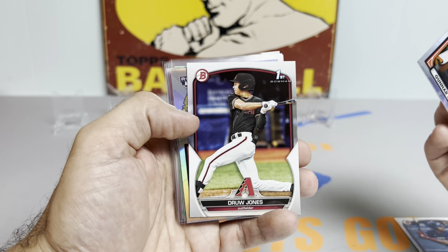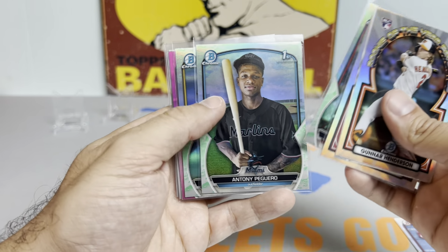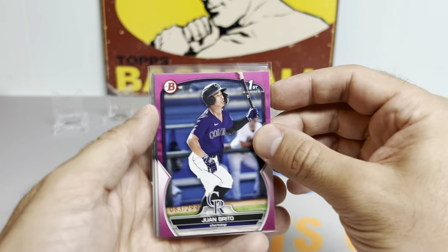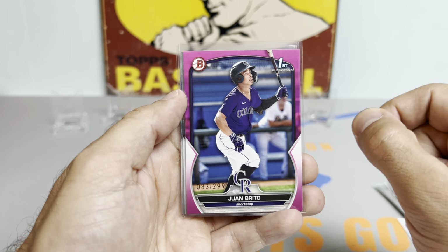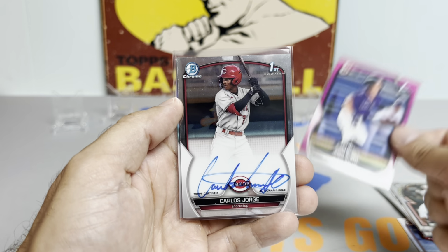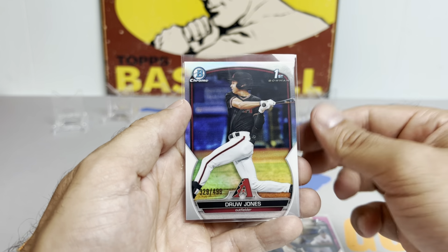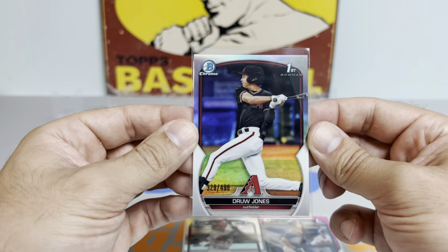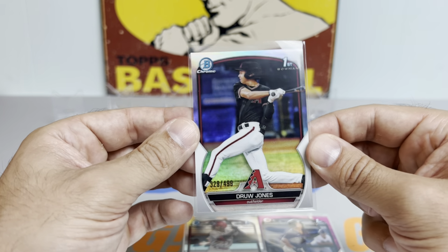Got the Gunnar Henderson, Drew Jones, Corbin Carroll, Chacon Lunar, Vaquero Lunar, Cedeno Lunar, and the three monsters, the three-headed Blue-Eyes White Dragon. We got the first pink Juan Brito to 299. We got the Carlos Jorge first Bowman Chrome autograph. And we got the first Bowman Chrome Drew Jones refractor to 499. It is pandemonium all over again in Peds Card Collection.